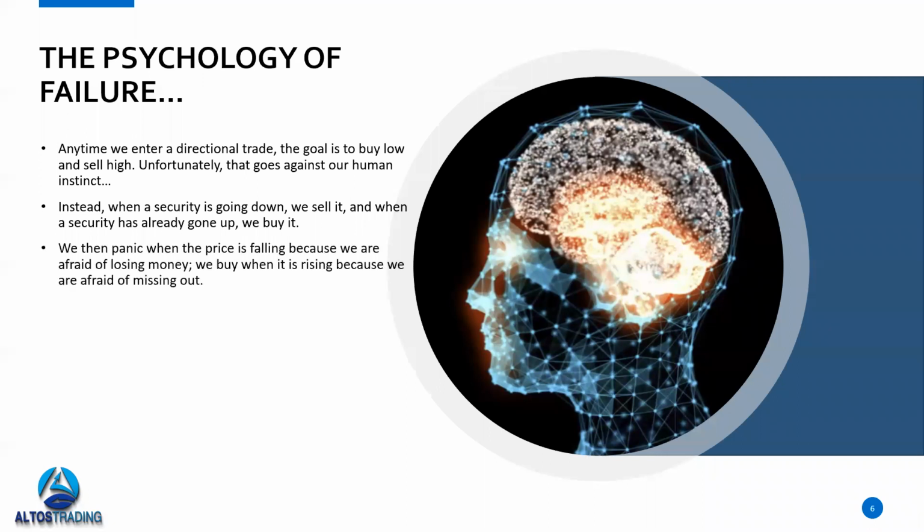And then we panic when the price is falling because we're afraid of losing money, right? None of us want to lose money. It is an inevitable aspect of trading and investing, but overall we want to come out ahead. And then we buy when it's rising because we're afraid of missing out. It's that whole FOMO mentality. And in fact, that's a lot of what's going on in the market right now. And we're gonna hone in on that here in just a minute.